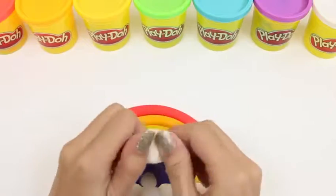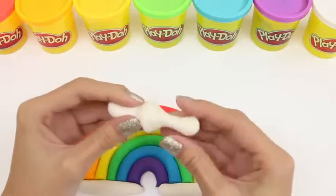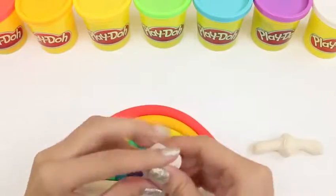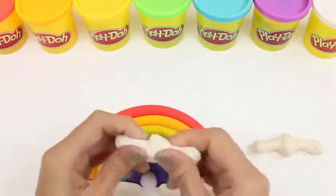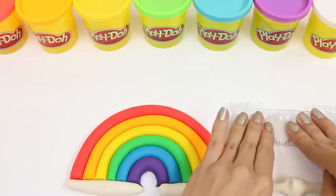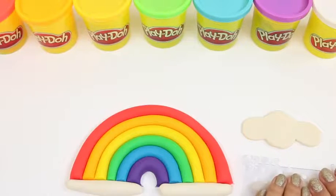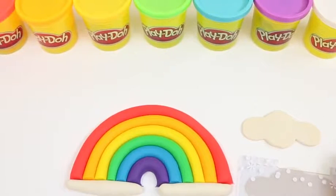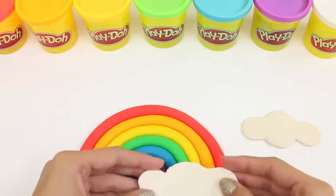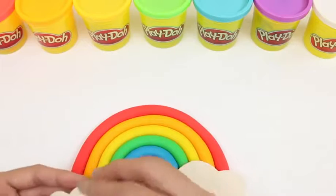And then to make our clouds, we're gonna roll more white Play-Doh like this. We're gonna do the same thing on the other side. And then we're gonna press it down. There's one cloud. And here's another one. Don't they look so fluffy? Let's lay this one on the right side. And then this one on the left side.